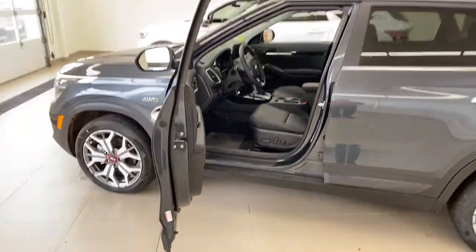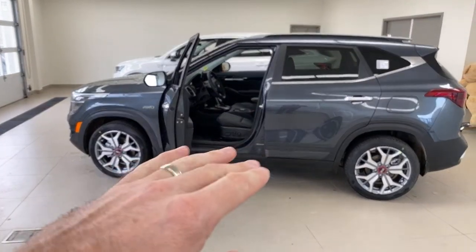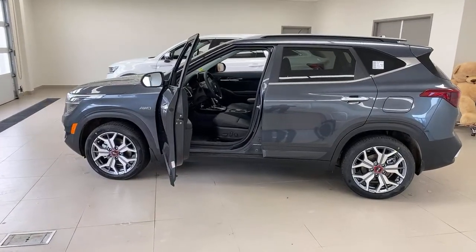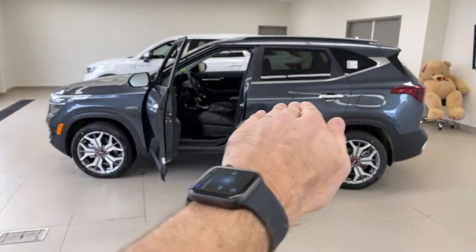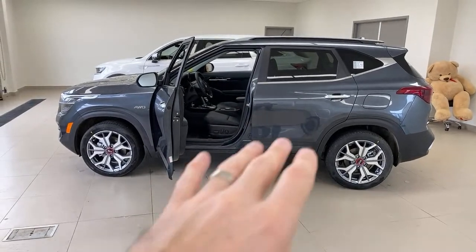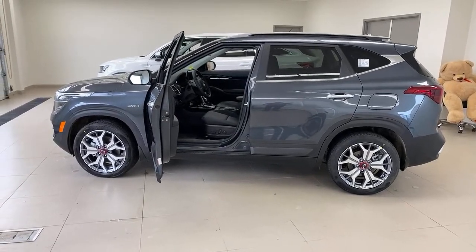Now, all of our engines that have turbos, you get all of that torque low in the rev range, which means they feel punchy when you drive. This car is going to have a more sporty feel than something like a Honda CR-V. Why is that important? It's important for handling. When you maneuver and you swerve around things, you want a car that stays planted, and the Seltos is excellent at that. However, it's also a very comfortable ride.